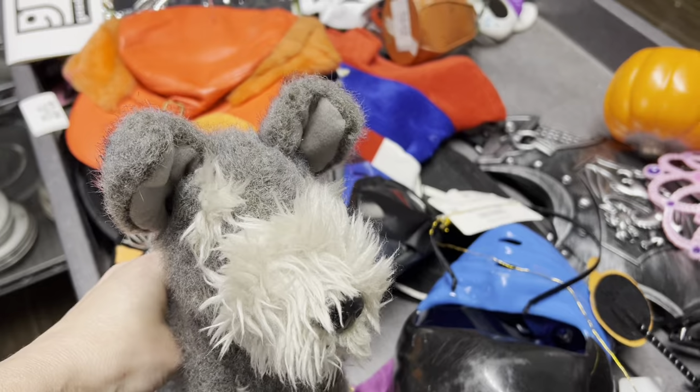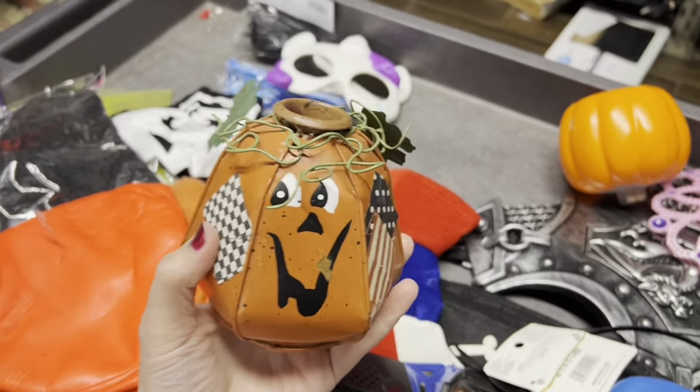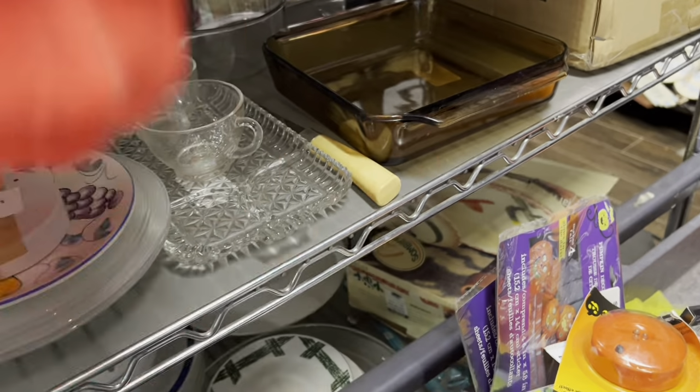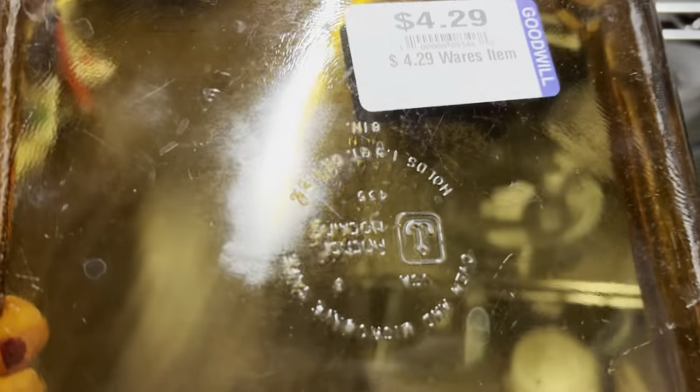Okay, y'all, this Goodwill that I am thrifting at today is a smaller Goodwill, but one of the things that I love about them is they are constantly bringing out new carts, and I mean constantly. So by the time I got to this cart here, it was full probably about 10 minutes ago, overflowing full, and people just kind of went to that cart and started getting stuff off.